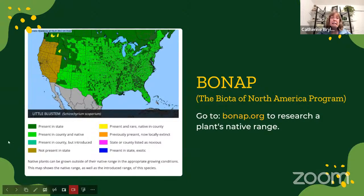So this is from the BONAP website, the Biota of North America Program. You can go to bonap.org if you want to research a native plant's range. We'll be showing this map for each of these plants. As you can see here, this is an example one for little bluestem.